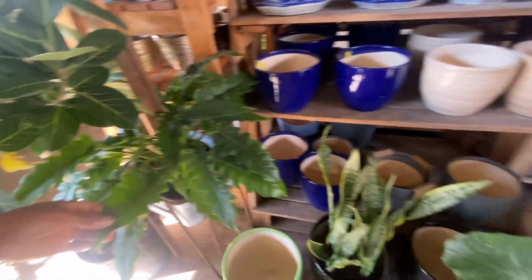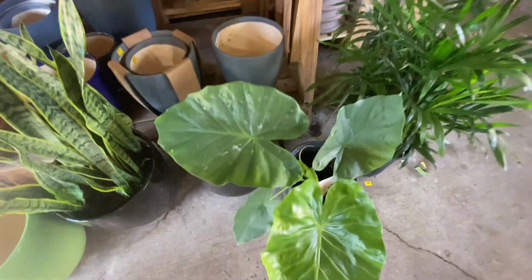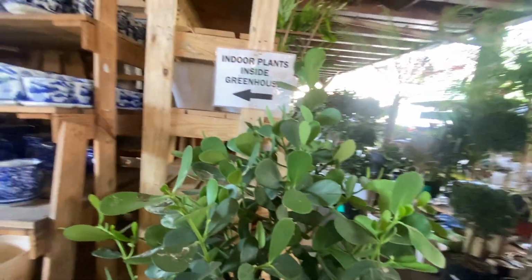But I love how it was staked with a wood pole in the middle, and it was just such a full and lush plant. Here's an alocasia. That new leaf is absolutely gorgeous. And here were some more pots, a little bit more decorative, but some cool patterns if you're into patterned pots.